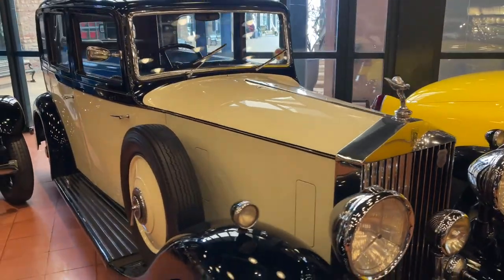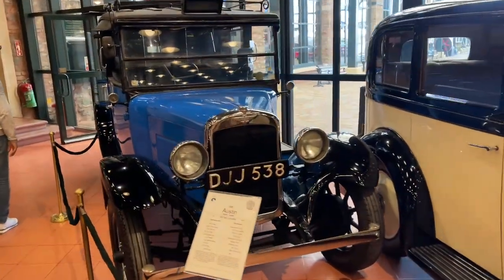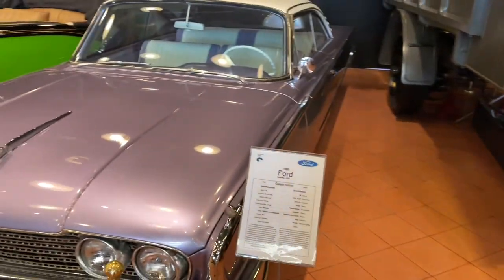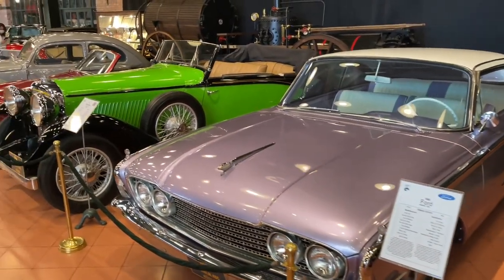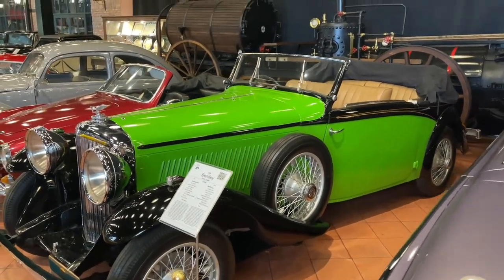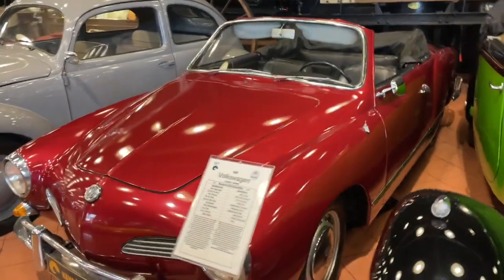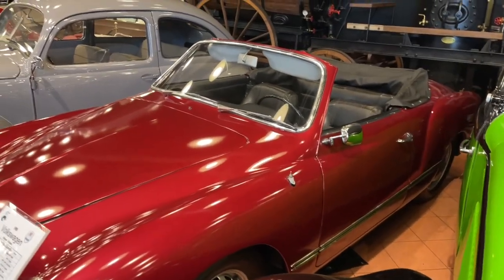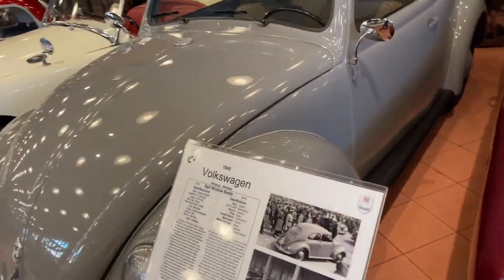1935 Rolls Royce. An Austin, 1936 Austin. Ford Galaxy Starliner. Bentley. Very cool. Volkswagen Karmann Ghia, huh? I'd take one of these in a second. 1969. And a bug. Oh, with the split window bug.